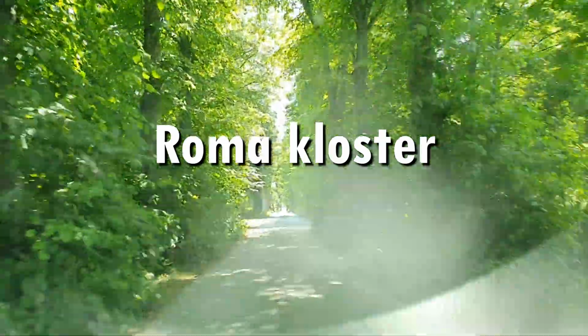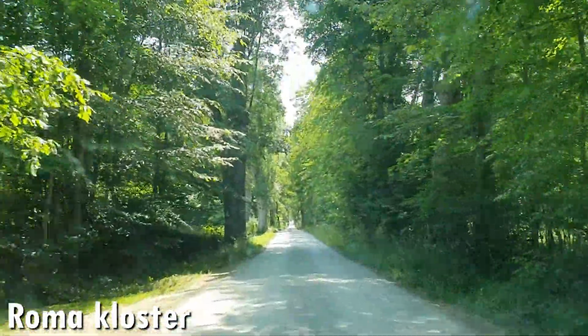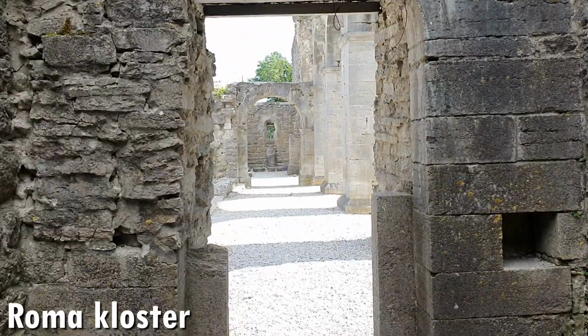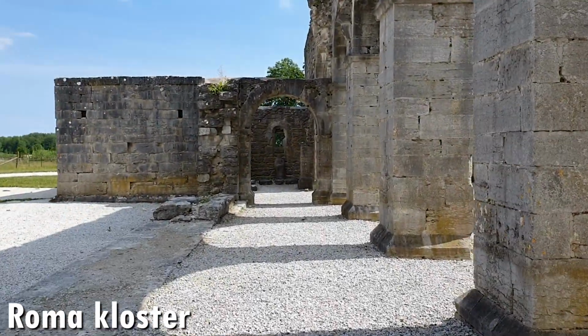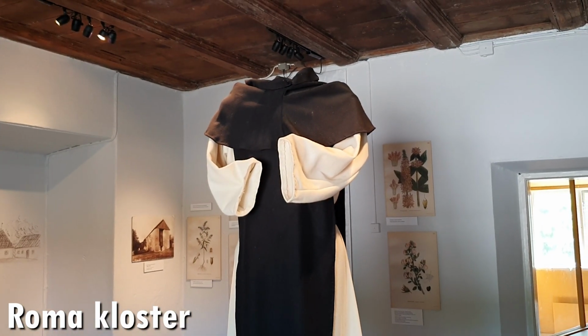In the 1100s AD, the most important meeting point on Gotland was at Roma kloster, or Roma Abbey. The abbey was built in 1163, and you can still visit the ruins of the abbey today. Aside from marveling at the 900-year-old ruins, you can also visit a cafe, a glassworks, and you can get a lot of information about the history of the place.